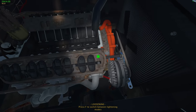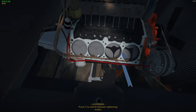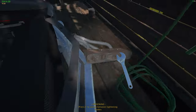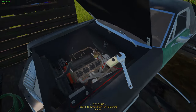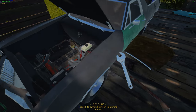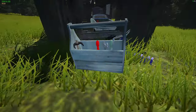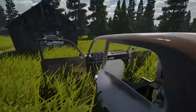Just checking that head gasket because I don't know if it fell off or what. Oh no, it's there. Okay. I have no idea if it's attached or not. Two cylinder heads and spark plug wires. I'll take the gamble. I will take the gamble that that's all it needs, and I will run here with those items.